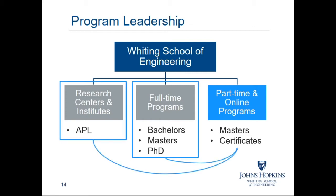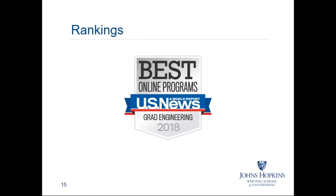Our online and part-time programs are led by respected senior engineers from our applied physics laboratory and faculty from our full-time programs. We are ranked in the top 20 best online graduate engineering programs by US News and World Report. And of all the schools that are included in these rankings, we have the largest online part-time student population. So not only will you have lots of fellow students going through a similar learning experience, but these rankings speak to the quality of our programs regardless of our size, and our school is experienced and well-equipped to help you navigate graduate education as an online student.